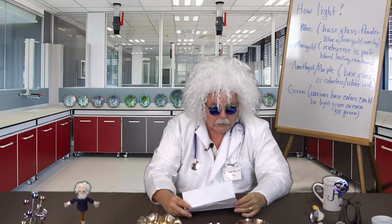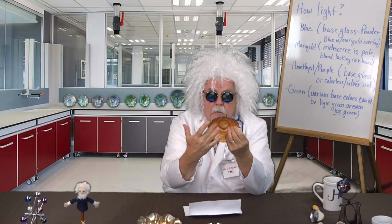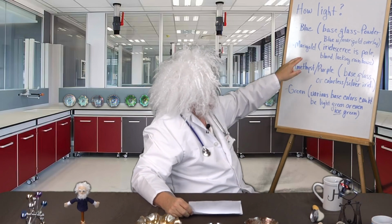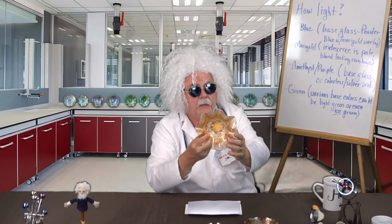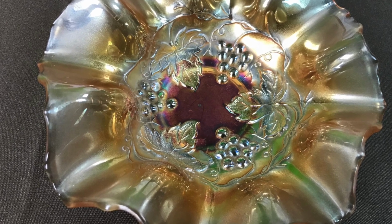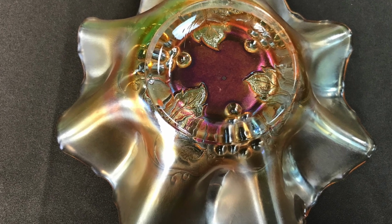So that would be very much considered a powder blue or a light blue piece, even though it may not look very light, okay? We take a look at marigold. Again, we're looking at the iridescence in it, not the base. Here's a piece of marigold glass. The base is always clear in marigold, okay? But you can see it's very washed out, okay?